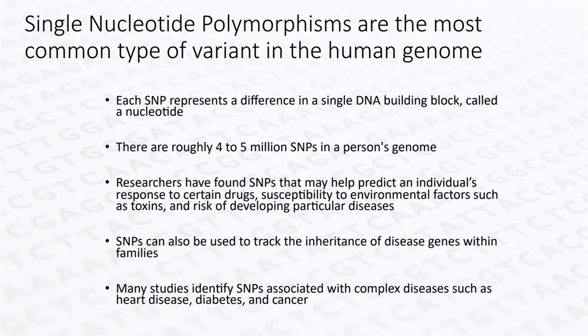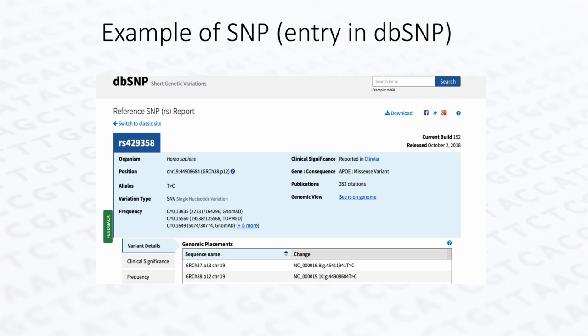So using SNPs, we can track the inheritance of disease and we can use them to understand complex diseases. So here is one SNP. There's a database called DBSNP. DBSNP is one of the NCBI databases, I'm sure you've heard of PubMed. So within the NCBI, you have DBSNP, which is the database of SNPs. It has the complete catalog of all the SNPs that we know of. Last time I looked at it, I think it was last year, there were around 150 million SNPs. But obviously if the whole genome is around 3.3 billion, there's still a huge amount that we don't know of.